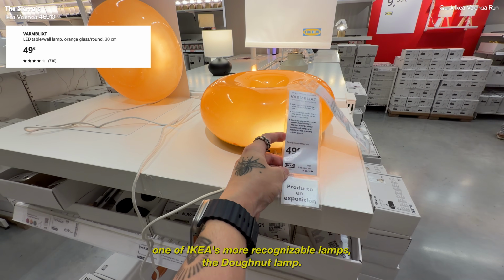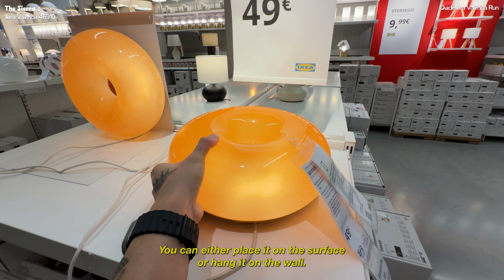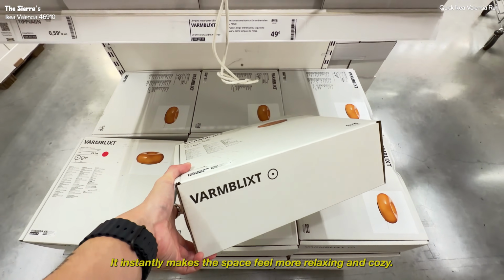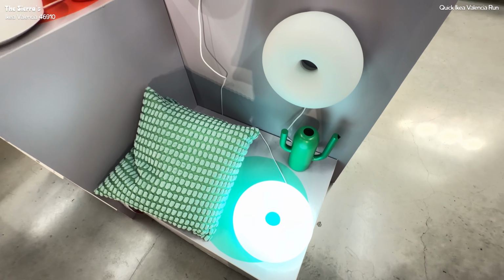And of course, one of IKEA's more recognizable lamps, the donut lamp. You can either place it on the surface or hang it on the wall. I really love the warm glow it gives off. It instantly makes the space feel more relaxing and cozy.